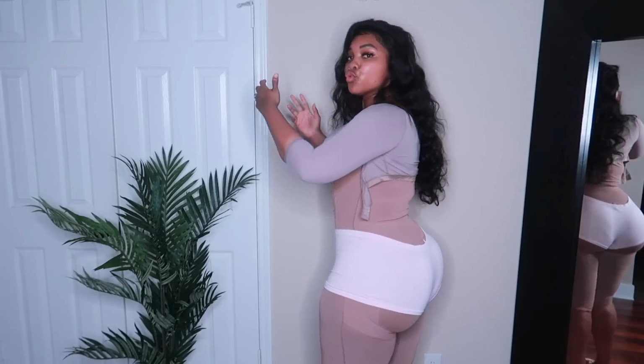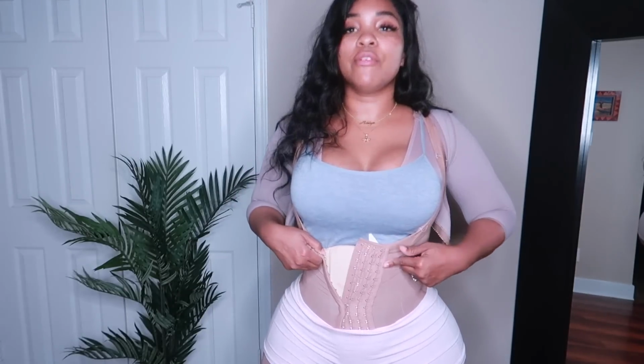It is extremely tight. It is extremely uncomfortable. And this is what you have to wear for the next 3 months, so get used to it. As you saw, I had it on the 4th hook at the top. At the bottom where your most protruding area is, it's on the 1st hook. Just to show you guys a little bit, on the 1st hook, and then I go up, and at the top I had it on the 4th hook.